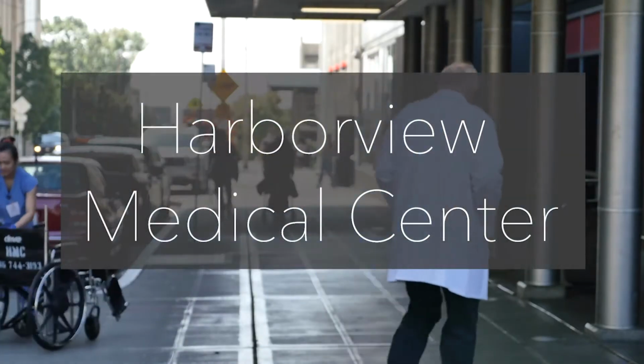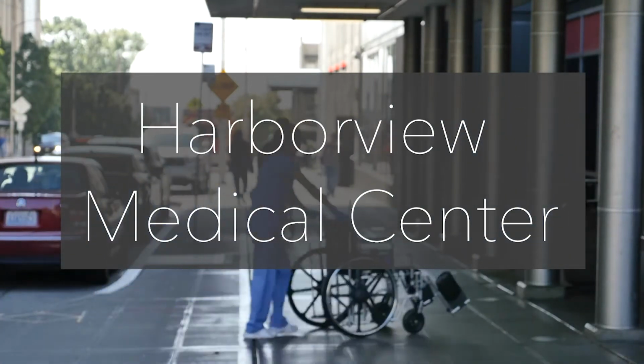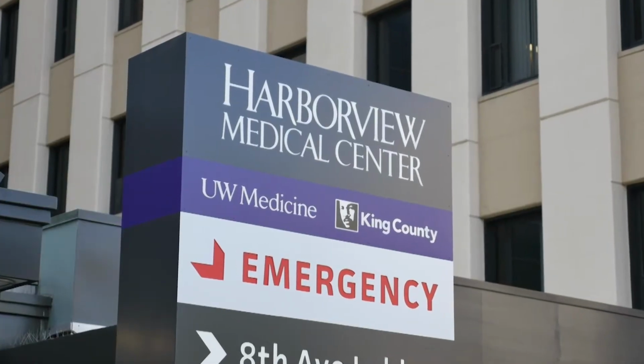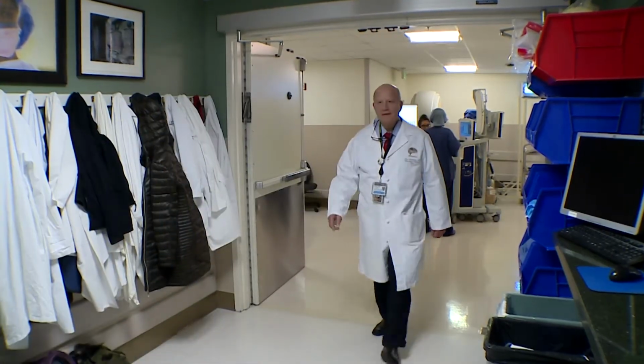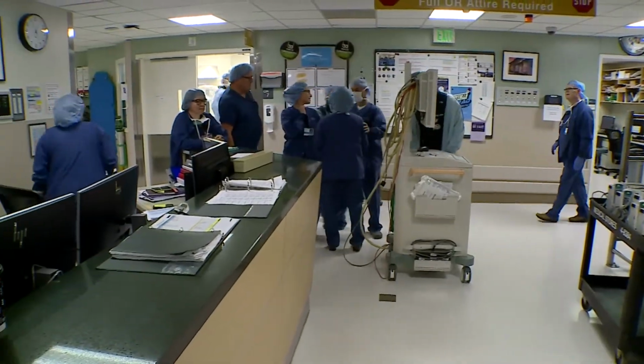Residents will rotate at Harborview Medical Center during their inpatient medicine, trauma, and emergency medicine rotations. Harborview is a mission-driven hospital that provides comprehensive care to a diverse patient population from throughout the Pacific Northwest, including the most vulnerable residents of King County.